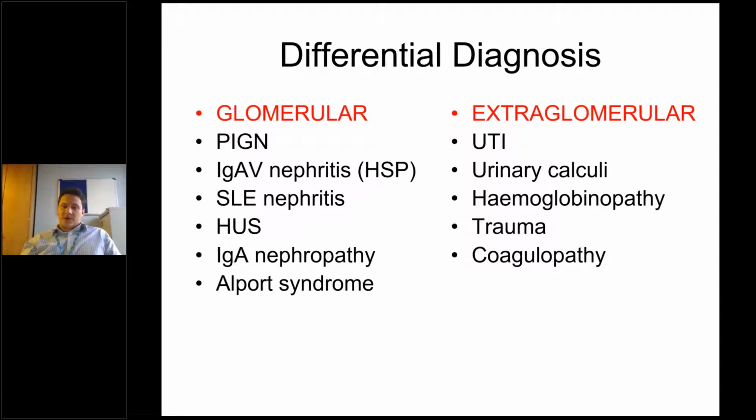Or is it actually bright red blood? In which case your differential diagnosis is really quite different, and you think about extraglomerular causes on the right here. Now, in adults, everyone thinks of cancer when you have bright red blood in the urine, but in children that's incredibly uncommon.